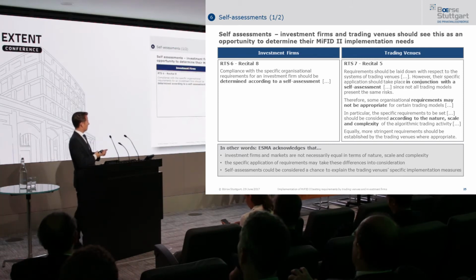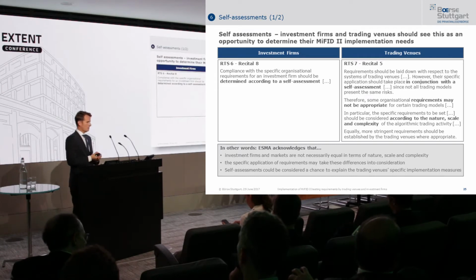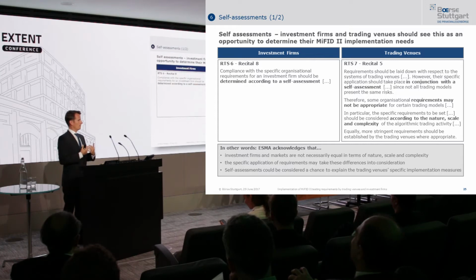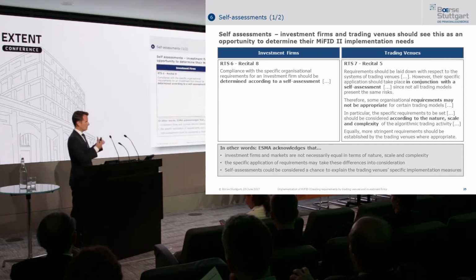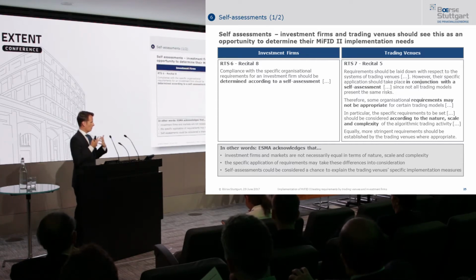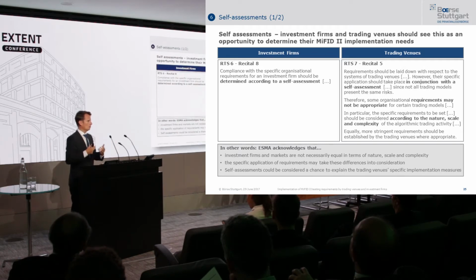And for the trading venues, they even acknowledge that, therefore some organizational requirements may not be appropriate for certain trading models. And I said, yoo-hoo, that is exactly what I was thinking before I read MiFID 2. Because with MiFID 2, it seemed to me, the EU wanted to solve problems that we've never had. Our exchange is quite different from other exchanges. We are not a high-frequency trading exchange. We are not a venue with market impact or stability impact. And we see this as an opportunity to say, okay, look, somebody has understood that markets are different, that their impacts are different, and there are appendices where you can actually say, in terms of size and business and in terms of how large your customer base is, how are you affected by MiFID 2, and how will you implement the MiFID 2 requirements?